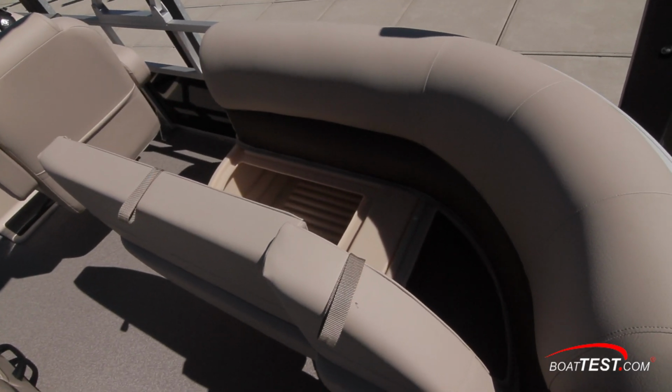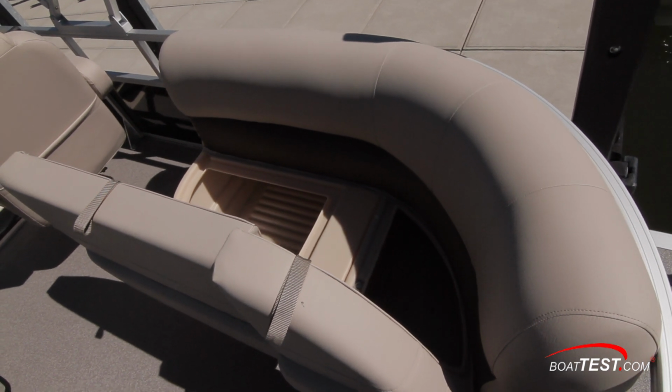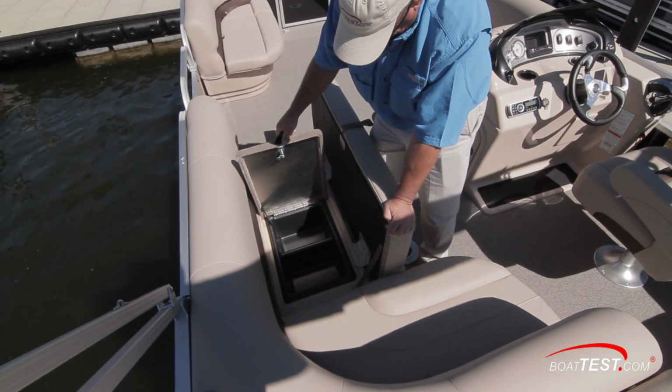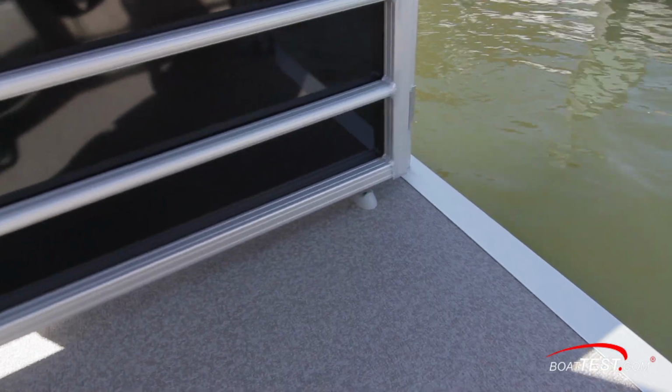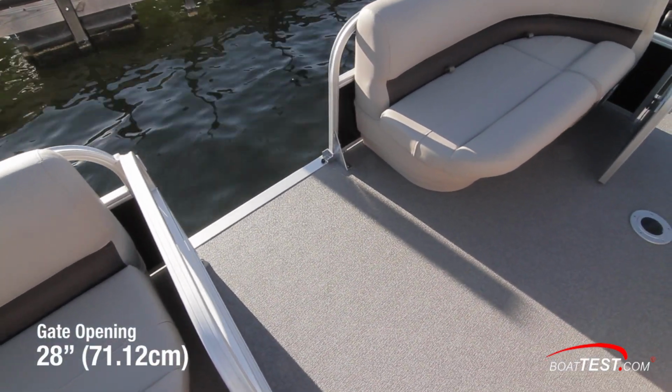On the opposite side, the cushions for the starboard lounge are hinged and lift up to provide access to 2 lockers. Moving forward to port, there's an L-shaped lounge, and when we raised the hinged bottom cushion, we found a locking dry storage compartment. Just ahead, the port boarding gate lifts and secures in place, and the opening is 28 inches wide, which makes it wheelchair accessible.